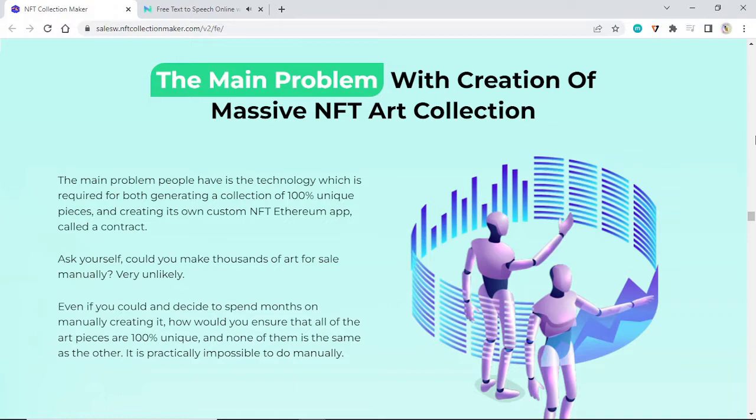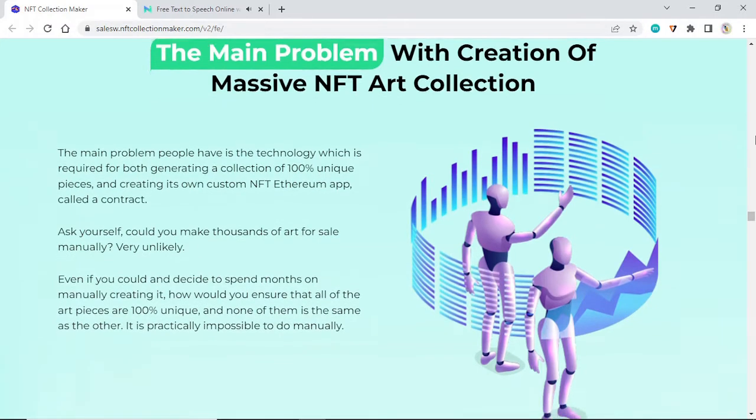Ask yourself, could you make thousands of art for sale manually? Very unlikely. Even if you could and decide to spend months on manually creating it, how would you ensure that all of the art pieces are 100% unique, and none of them is the same as the other? It is practically impossible to do manually.